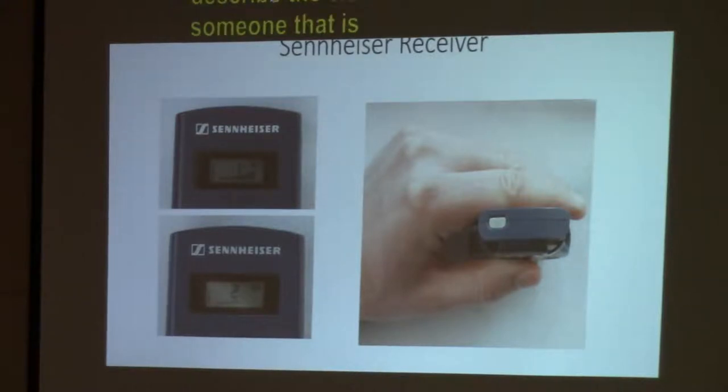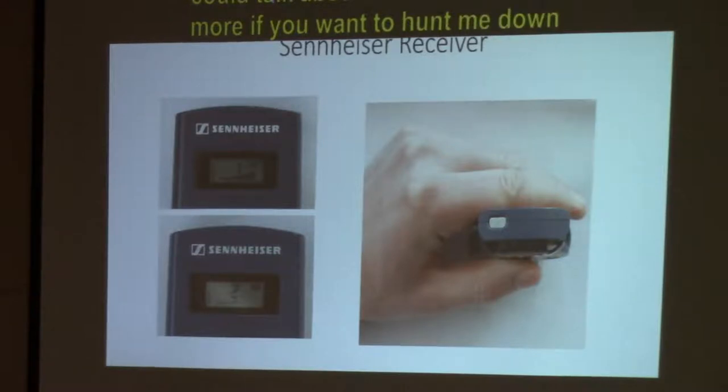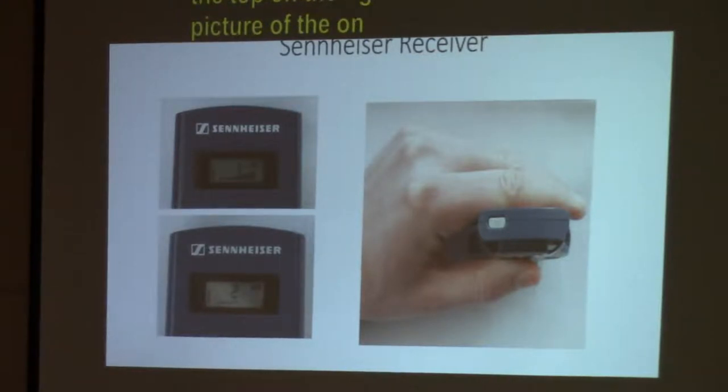So not a lot of people know about audio description. Some of you might be visually impaired, so I can talk more about that afterwards. If you want to hunt me down, I'd be happy to explain more about that to you. And then on the top, or the right-hand side, is a picture of the on-off switch on the assistive listening device.